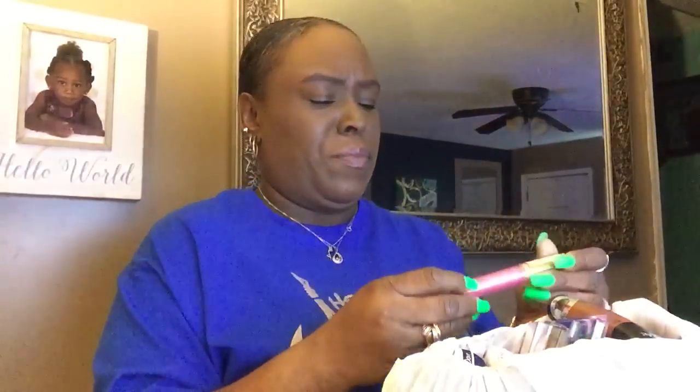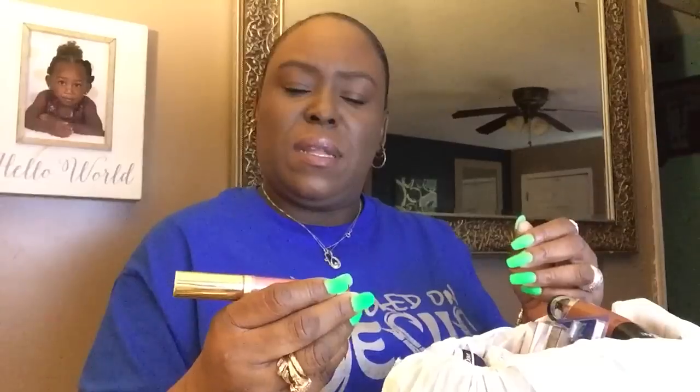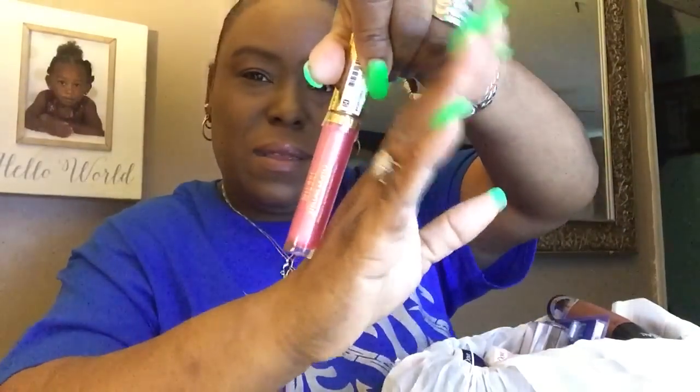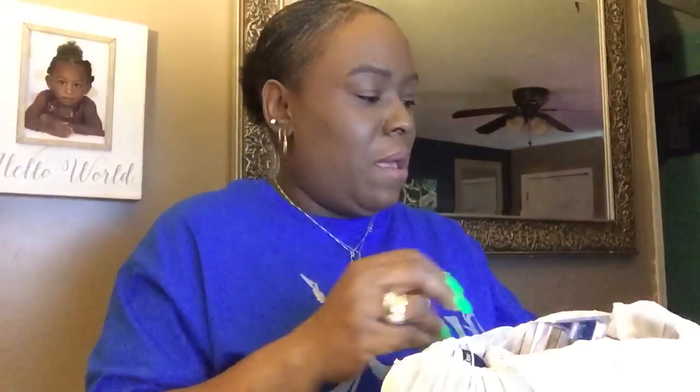Here is a Milani Stella Lights lip gloss. Number 04 something pink. I don't have my glasses to read it, but that's what that looks like. There we go. This is a L'Oreal Infallible 24-hour makeup. Oh, my goodness. In the color Cocoa. I enjoy trying that.